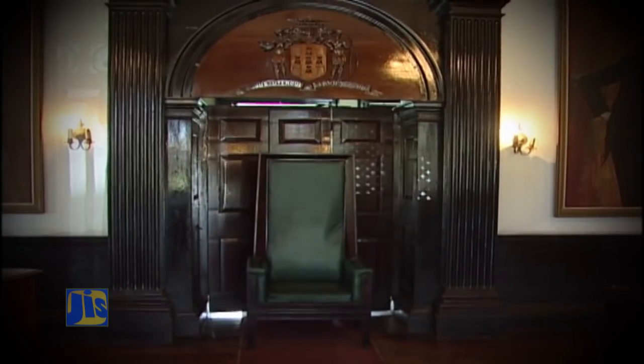This is where the Legislative Council used to sit. And after 1944, this is where the beginning of governments by the Jamaican people, elected through universal adult suffrage, became the seat of governance. After 1944, we had a number of other constitutions which led us to self-government and ultimately to independence in 1962.